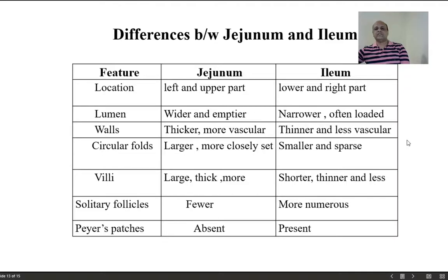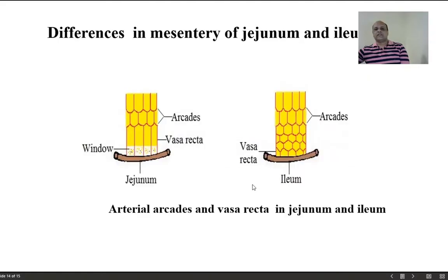You should know these differences, and then you also have to mention the differences in the mesentery of the jejunum and ileum. Here we see the mesentery of the jejunum, and here we see the mesentery of the ileum. You can make out the yellow portion is the fat. The fat is more in the ileal mesentery, while it is less in the jejunal mesentery. There are some fat-free areas called windows present in the mesentery of the jejunum.